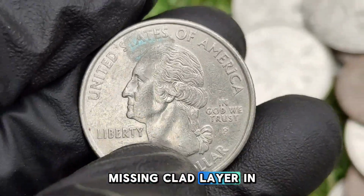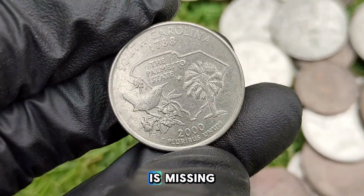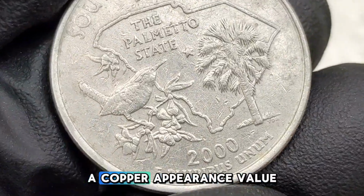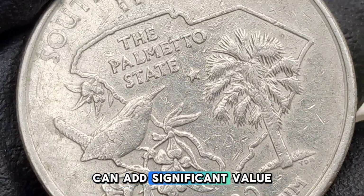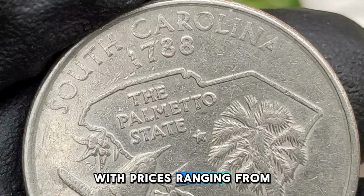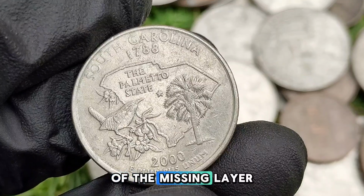Missing clad layer. In this error, one of the coin's clad layers, typically on one side, is missing, giving the affected side a copper appearance. Value: missing clad layer errors can add significant value, with prices ranging from $500 to $1,200 depending on the extent of the missing layer.